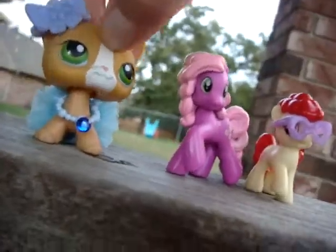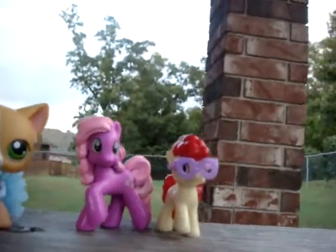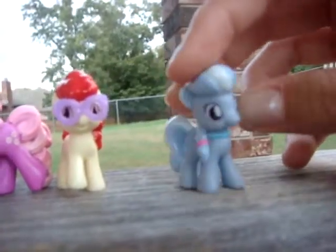The third pony I have, or filly, is... blank. No, it's not Diamond Tassel Tiara. It's... Silver Spoon! And she is so beautiful, and I love Diamond Dazzle Tiara and Silver Spoon.